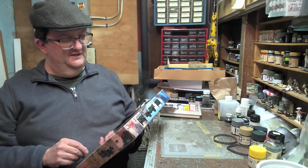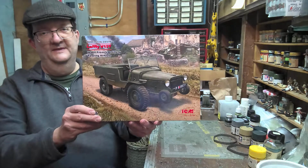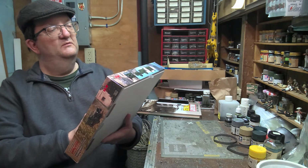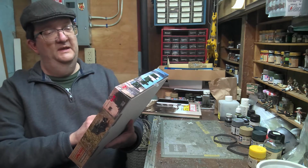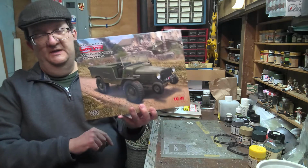Hey everybody, today we're going to look at the Laffly V15T. It's a World War II French artillery towing vehicle, and this is from ICM models, in 1/35th scale.